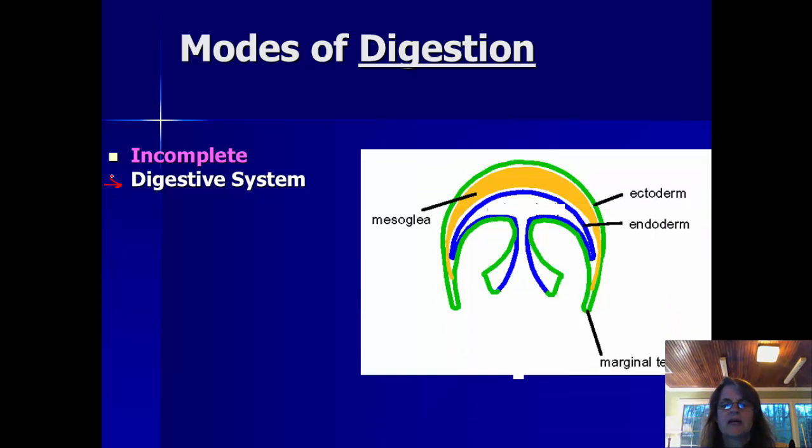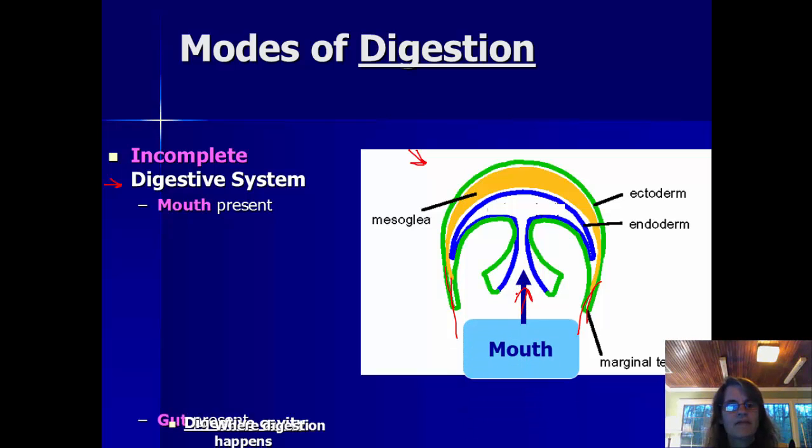Okay, this is a very simplistic drawing of a jellyfish. If you've ever seen a jellyfish, you know it's got kind of a blobby top and tentacles that hang down. These are the tentacles here. But what you may not have noticed about a jellyfish is that it has a mouth, and the mouth is underneath that bell, that blobby top. This is the mouth right here. Okay, and so we have a mouth.